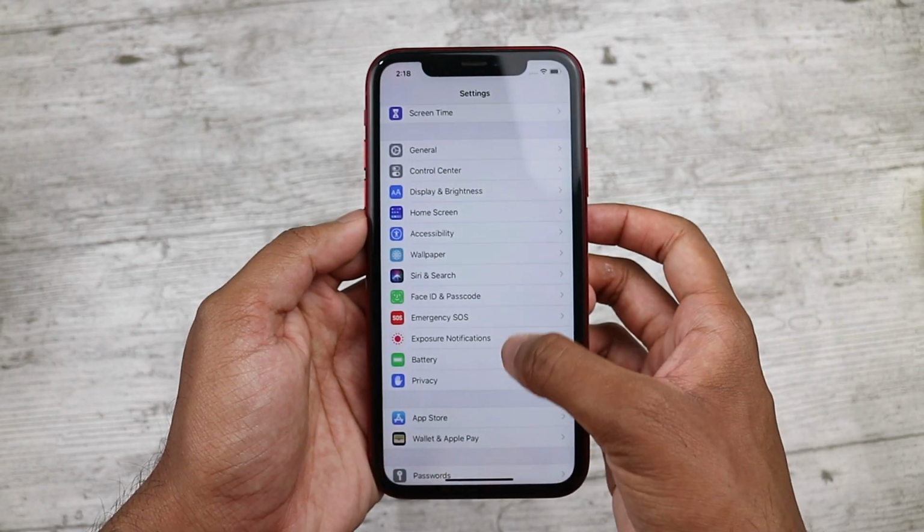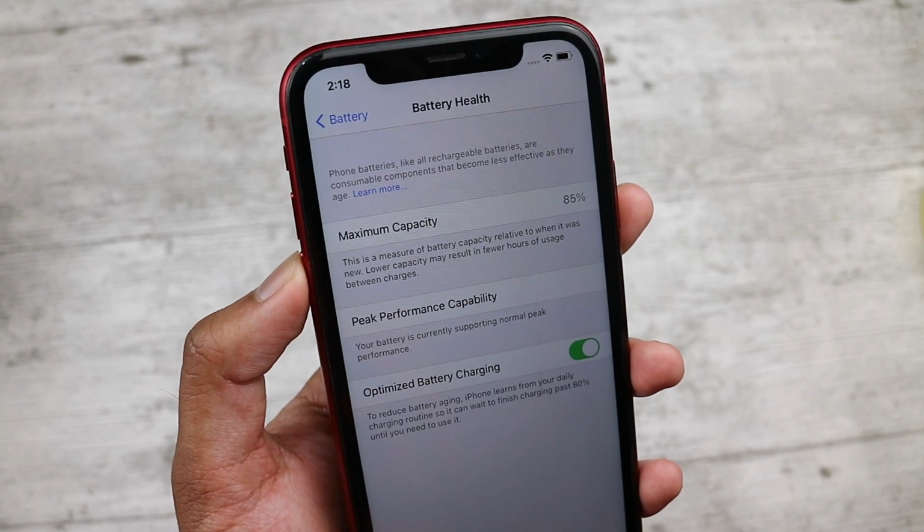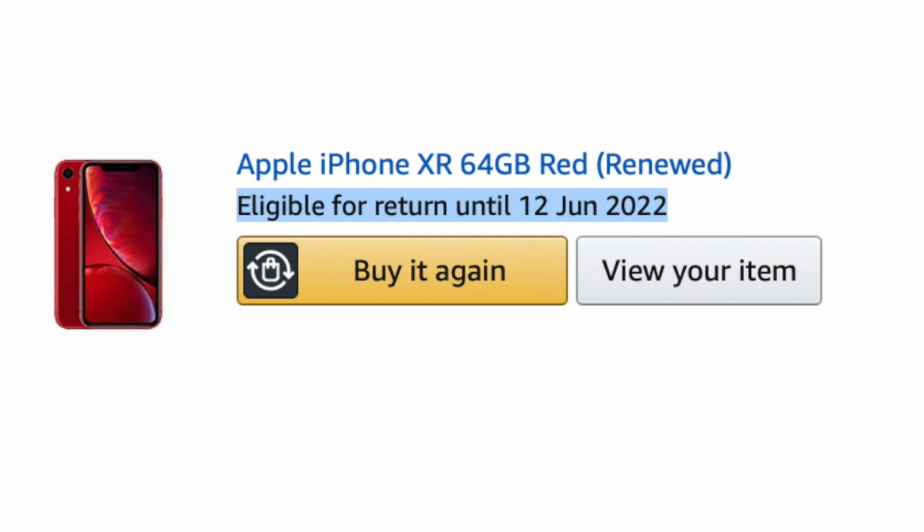Now, the main issue with this iPhone XR is the battery health, since it's 85%. Now, that's fine for my brother who is a very light user, but I can see that being an issue for heavier users. In fact, that 85% will continue to get worse, and so that can be a huge issue for some. But the great thing is, you can actually replace or return this device within the space of a year. So I get till next June to replace or get my money back on this phone, which is actually insane. That kind of peace of mind is absolutely amazing for what is a £270 phone.